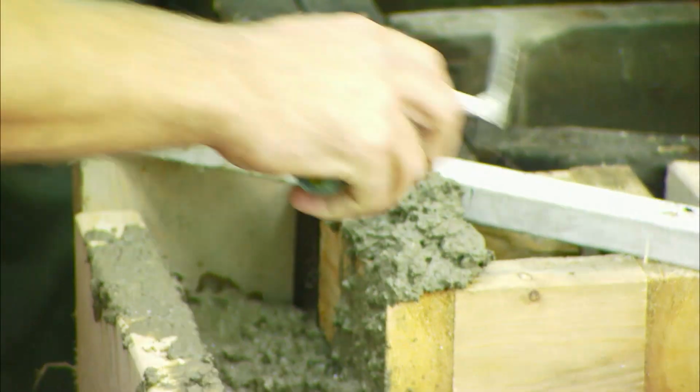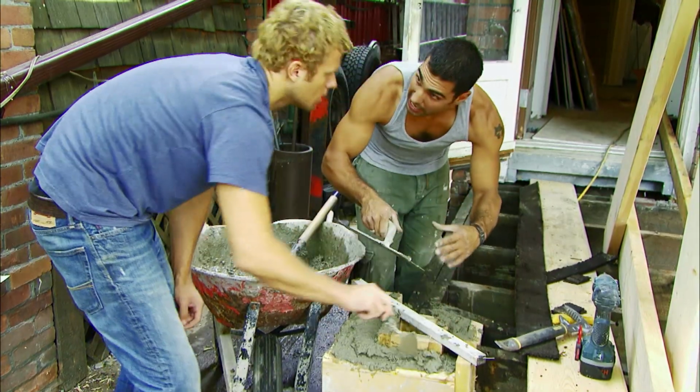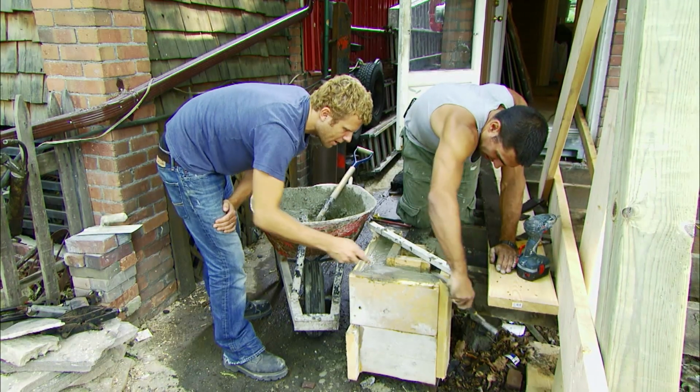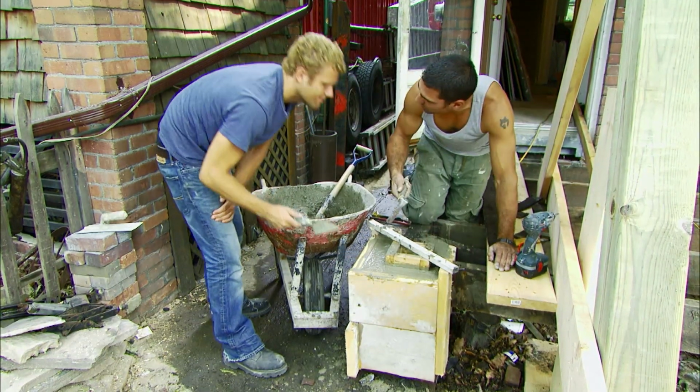I put a little form here, that'll come out after, and the post will sit down in that little pocket I made, just so it doesn't slip out. Yeah, how do you know that there's not gonna be like air pockets in there or something? That's what the tapping's for. Yeah.